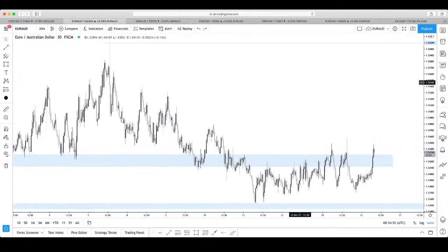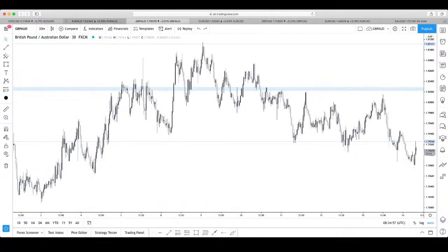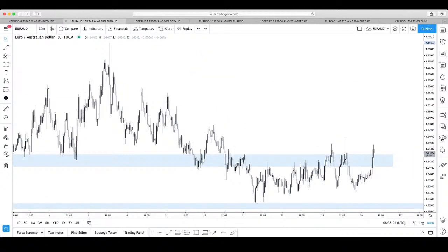Euro Oz, as I said, is the other pair that I am in currently. Now, I think this is also a weakening of the Australian dollar in general. Pound Oz we'll get to in a minute though, that's looking very positive. With it being a weakening of the Australian dollar and a combination of the euro strengthening up, what we are seeing is quite a significant push to the upside.